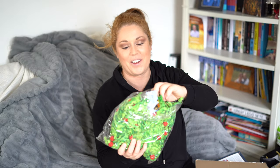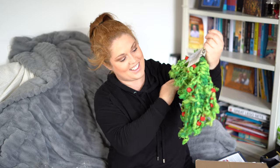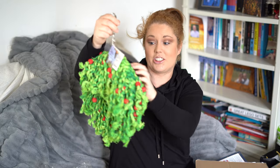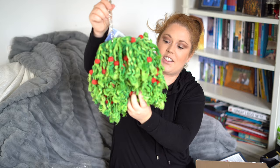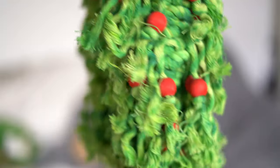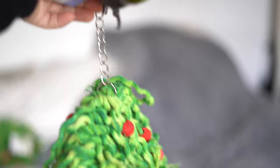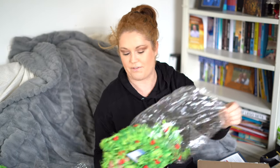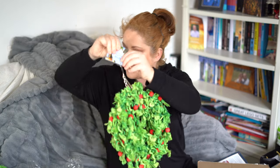This is a monster, and I don't know if I accidentally ordered two of these because it looks like there's another one in there. But what the hell is this? Oh, it's like a wreath. Oh, look, this is like a large green rope sort of preening toy. It's covered in red beads. She loves the red beads. So this sort of looks like a holly wreath, I guess. And it's got metal rings throughout the middle. So I don't know how she's going to feel about this one, to be honest. She's not really the preening type. She doesn't really do a lot of preening. And it would appear I accidentally bought two of those. So that's useful. Two Christmas wreaths, because you can never have enough of these beautiful Christmas decorations.